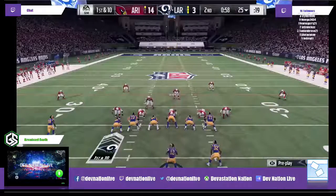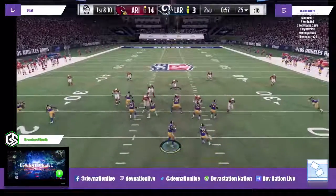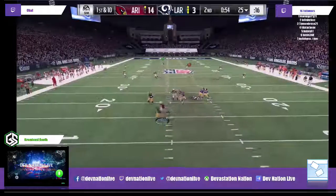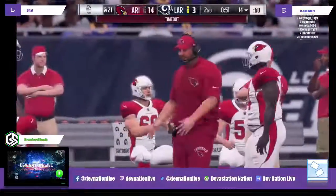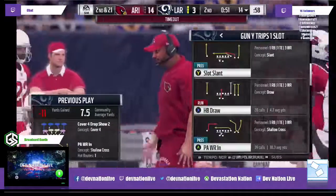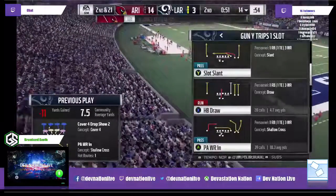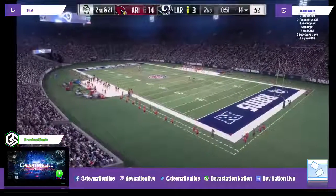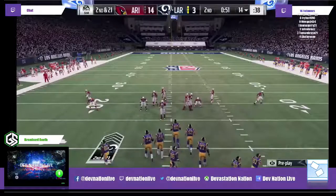So, Shane in the gun formation, 2 wide receivers to the left, play action. And looks like, wow, Shane is getting crushed so far ever since I started doing commentary on this game. 2nd and 21. Mike takes his final timeout. He's getting greedy. He wants the ball back one more time before half. And Shane is kind of helping him out there.